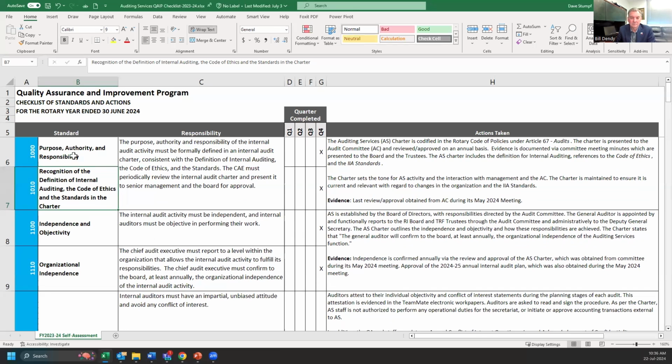Starting at the top, on row 6, I want to highlight the purpose, authority, and responsibility of the internal audit function, which comes from the Charter of Auditing Services, which is codified in Rotary's Code of Policies under Article 67, titled Audits. Both the charter for the audit committee as well as auditing services are reviewed and approved on an annual basis, and the evidence that we completed this responsibility is that the last review and approval was obtained from the committee during its May 2024 meeting.